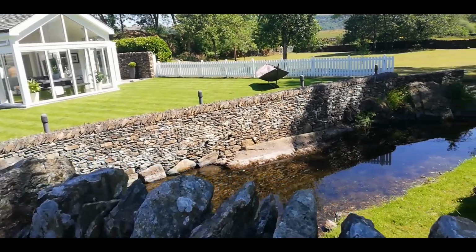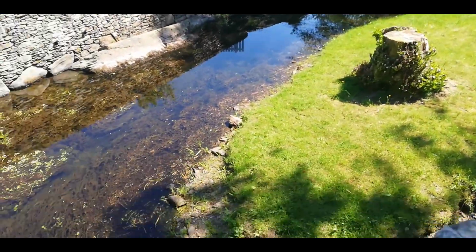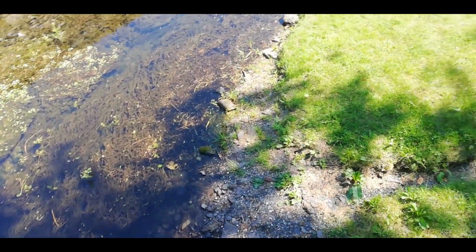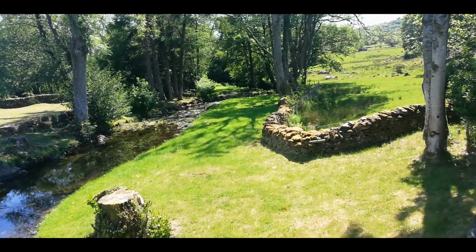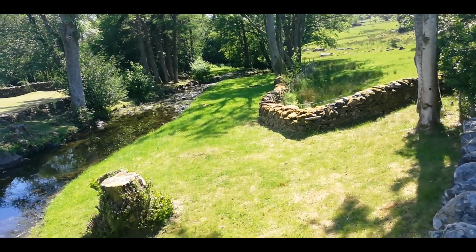Oh, look at that house, man. Beautiful house. More of the Winster. More Winster. Is it flowing that way? Yes, I can see things moving.